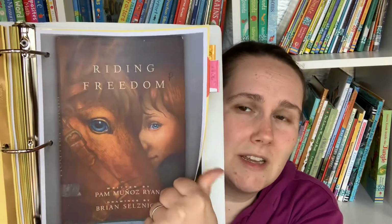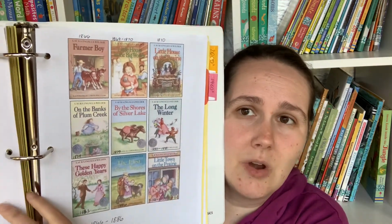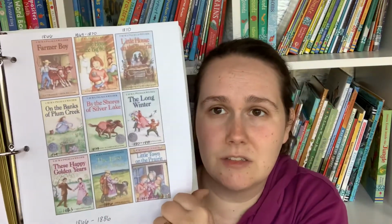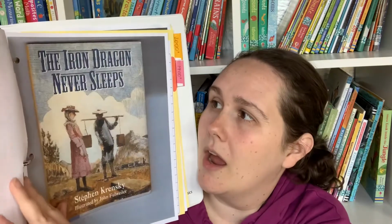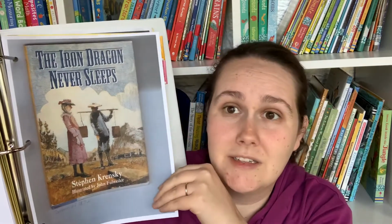So this is something that we did as a family read aloud, and it took place from 1812 to 1868. And then the kids listened to all of these books, and they took place from 1866 to 1886. So they're in order. This is about the Great Chicago Fire, and it happened in 1871. And this is a book that we read about the Transcontinental Railroad, and that happened in 1876. And so as the kids go through and we put them in order, they can see how time periods, how people, how everything just crossed over and connected to each other.